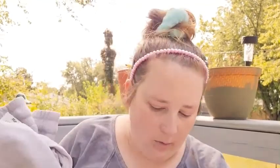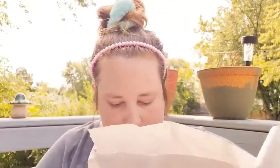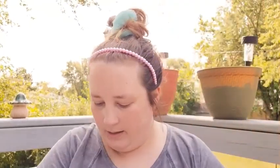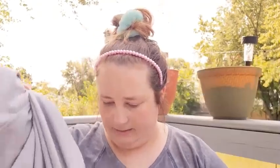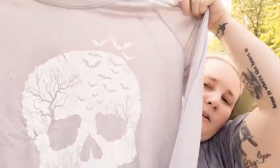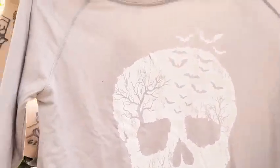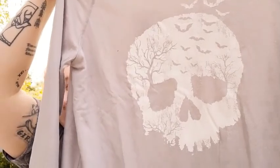See if I can hold it up for you here without breaking my mug. I don't want to break my mug. There we go. But it's this gray set. Where's the shirt? Here it is. With the skull and the... Are they bats? Yeah, they're bats. I thought that was so cool. Skull has like a tree on it. And then it comes with these gray pants.